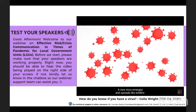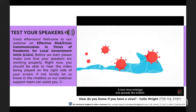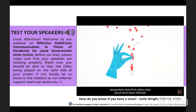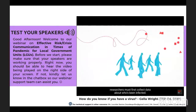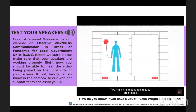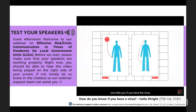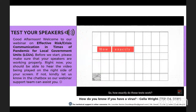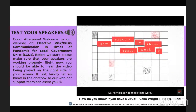A new virus emerges and spreads like wildfire. In order to contain it, researchers must first collect data about who's been infected. Two main viral testing techniques are critical. One tells you if you have the virus, and the other shows if you've already had it. So how exactly do these tests work?